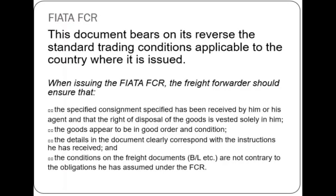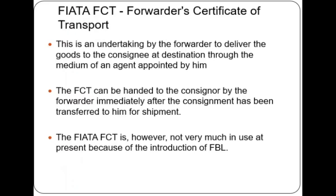When the forwarder is issuing an FCR, the freight forwarder should ensure that the specified consignment has been received by him or her or his agent, and that the right of disposal of the goods is vested solely in him or her, that the goods appear to be in good order and condition, that the details in the document clearly correspond with the instructions he has received, and that the conditions on the freight document are not contrary to the obligations the forwarder has assumed under the FCR.